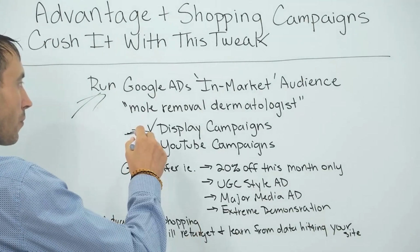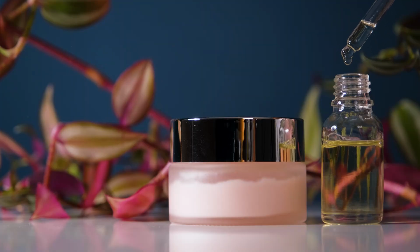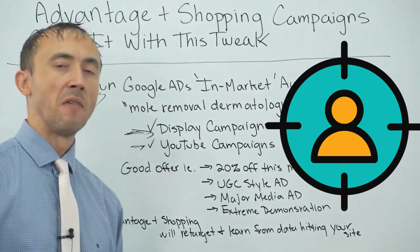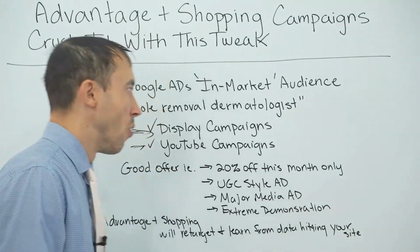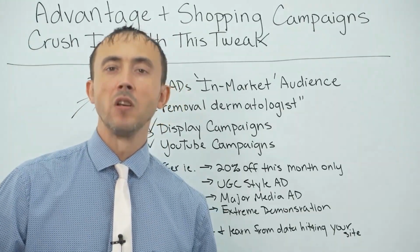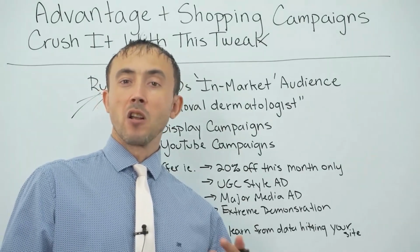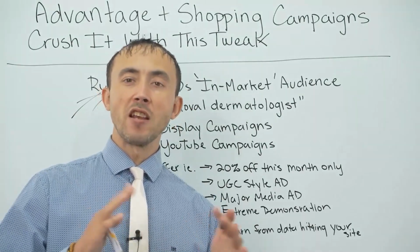So with that said, if you're selling a mole removal cream, let's say, then what you're going to do is create a custom intent audience targeting people who have looked for mole removal creams in the past, or how to get rid of a mole, or they're looking for a mole removal dermatologist because they want to get their moles surgically removed. I've done this exact space, so I know this works. This is a real case study example where we did this and it worked. We're going to target all those people with our YouTube ad, and then create a banner ad for those people, and we're going to try to scale it, okay?